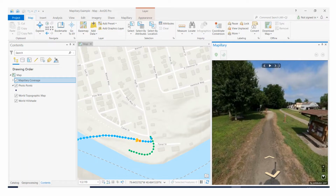Here we can see the Mapillary add-in for ArcGIS Pro. In this view, the data pictured was captured at the Salzburg Trail Access on the Westmoreland Heritage Trail in Westmoreland County.